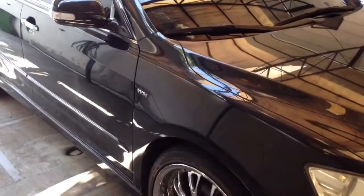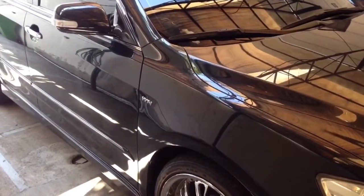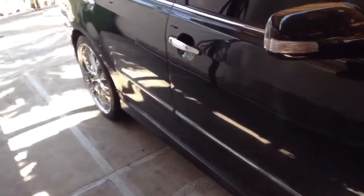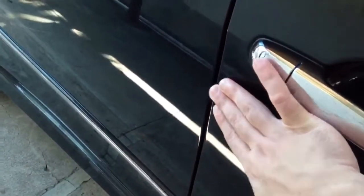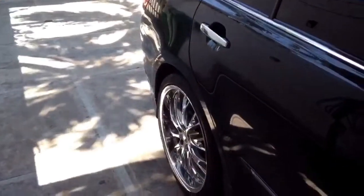As long as there are no deep scratches or dents on the car. So, for the exterior, you check the panel gaps. These gaps here, see if they're aligned with all the doors. See this gap? It's aligned. If it's not aligned, it could have been in a car accident. So, check that.